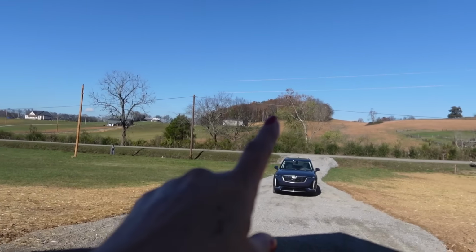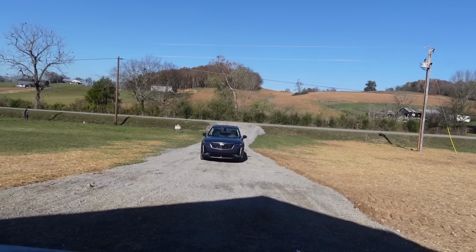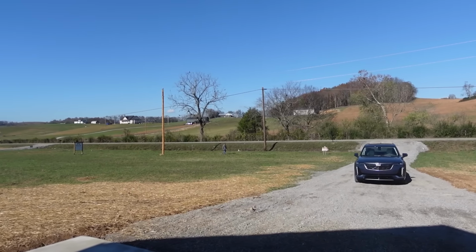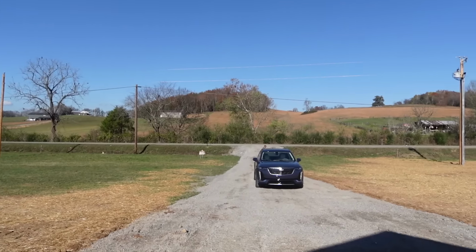He wants to gate the entrance as well, so we're going to get a quote for that and see, you know, what that's going to cost, if that's something we can afford to do right now. If not, no big deal. Right now, we're just going to do what we can to this beautiful house.